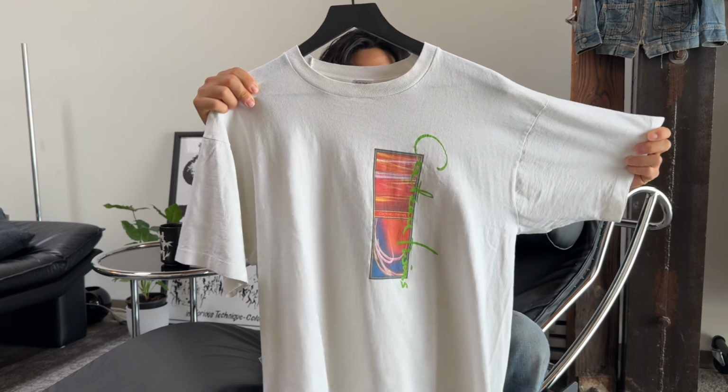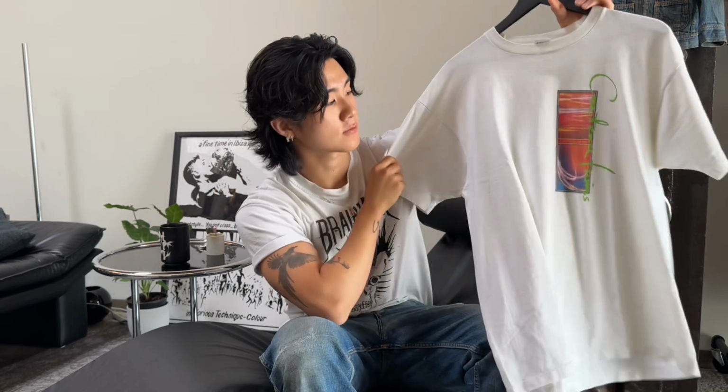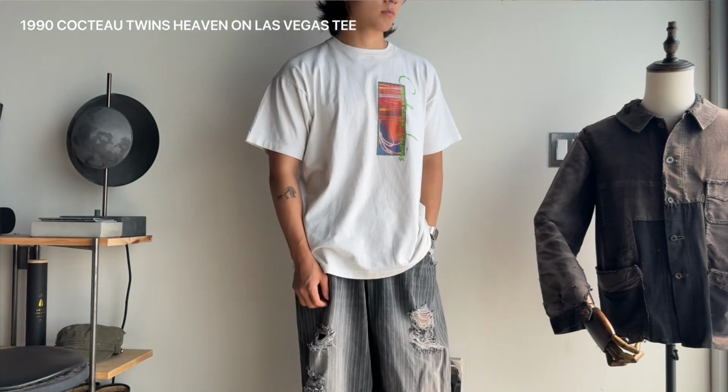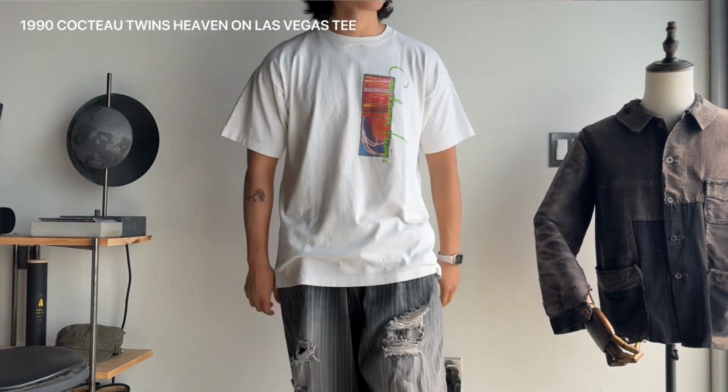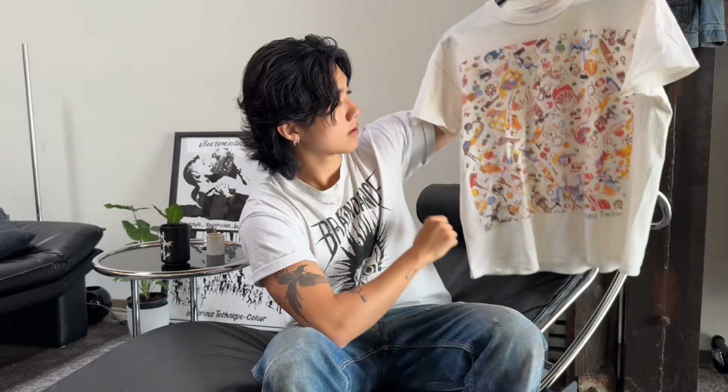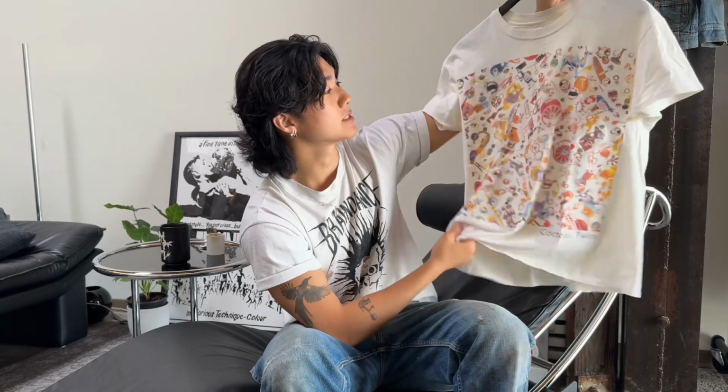Next t-shirt is easily my all-time favorite band. Cocteau Twins, Heaven in Las Vegas vintage t-shirt from the 90s. It is a really simple t-shirt, but it did go for quite a lot because you don't really see Cocteau Twins tees that often. It rarely pops up in the market. Continuing on with my Cocteau Twins collection, I have a Cocteau Twins 1994 4 calendar cafe tee.